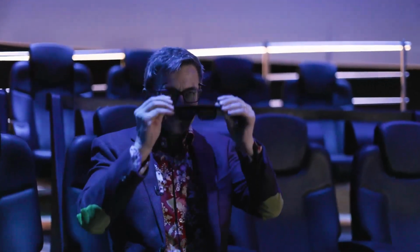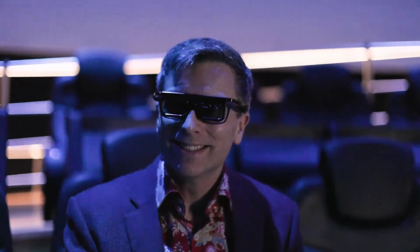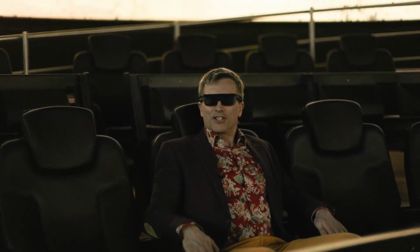So we put on special 4D glasses. This is exciting. Who are the Jews? Where are we from? Oh, wow. The chair's vibrating. I can feel the birds coming past me. It's like being on an attraction ride. The 10-minute film is dedicated to biblical events and the ancient history of the Jewish people. It's raining.